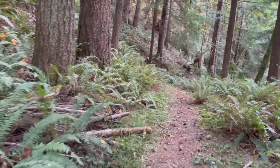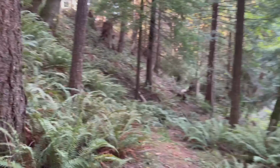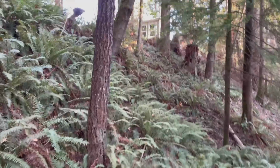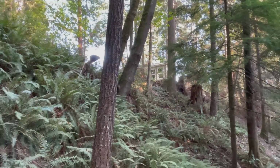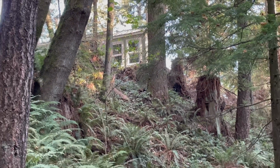Anyways, I'm just going to take you down below the house so that you can see it. There she is. There's the tiny house. So guys, that's my spot. I hope you like it.